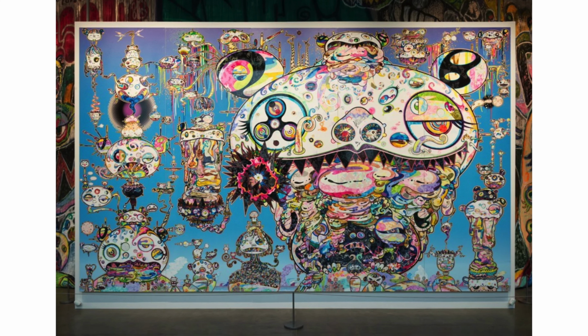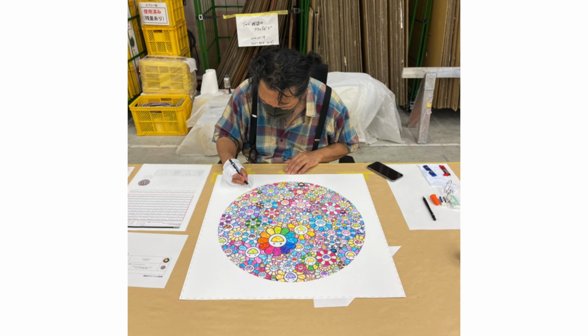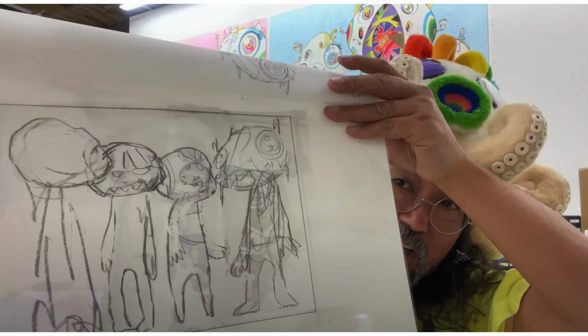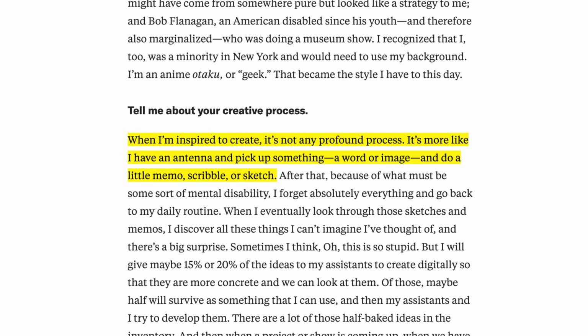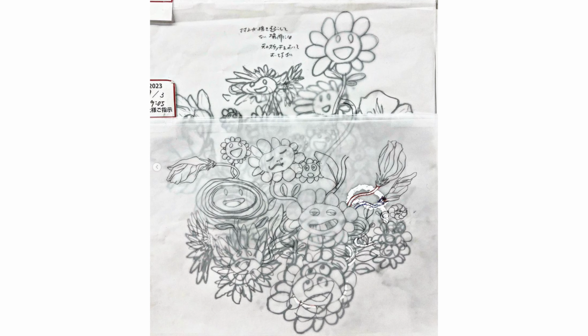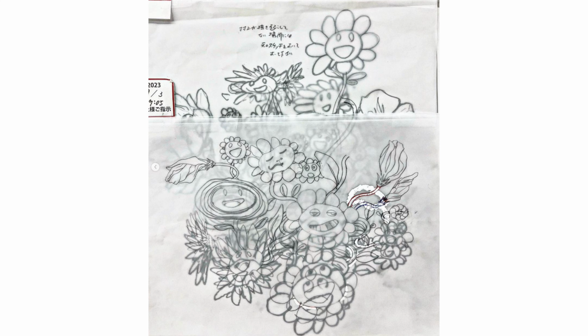Despite the finished product of Murakami's warehouse production often being these extremely detailed, sometimes very complex compositions, the first stage, as with most artists, is usually a very rough sketch or idea. Murakami explains, "When I'm inspired to create, it's not any profound process. It's more like I have an antenna and pick up something, a word or an image, and do a little memo, scribble, or sketch. I'll give maybe 15 or 20% of these ideas to my assistants to create digitally so that they are more concrete and we can look at them."